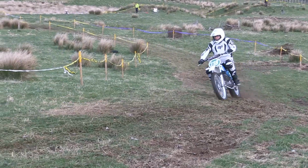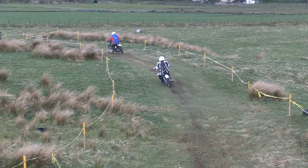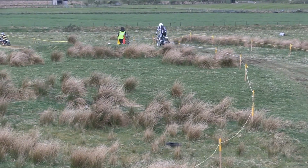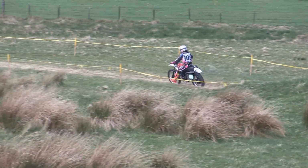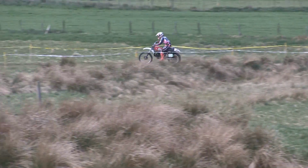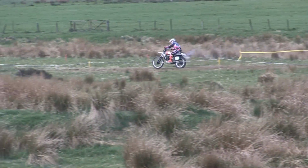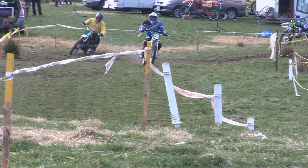Some of the other riders making their way through. Number 118 is Kenny Harper on one of his lovely Bultaco bikes. Number 109 there, that's one of the lady riders with the Scottish Classic Motorcycle Racing Club. That's Sarah Louise Nelson, one of 2 lady riders we have here at the Scottish Club.